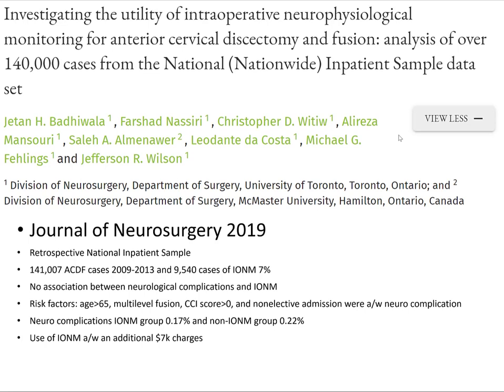This is a Canadian study published in the Journal of Neurosurgery 2019, retrospective, reviewing 141,000 ACDF cases from 2009 to 2013. And they found that there was no change in the outcome of patients undergoing ACDF surgery, whether they had neuromonitoring or not. In other words, it didn't make a difference if they were monitored as far as outcome is concerned. They also found that risk factors for neurological injury were age over 65 years, multi-level fusions, patients with comorbidities, and whether they were admitted for a neurological problem or it was elective.